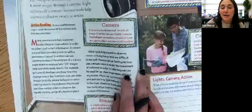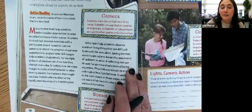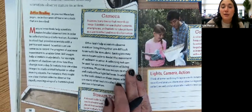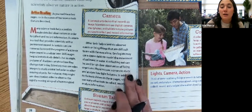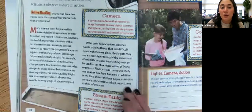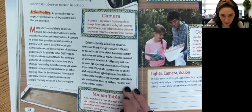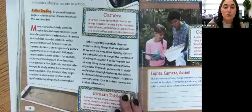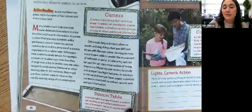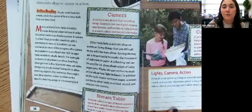Other tools help scientists observe events or living things that are difficult to see with the eyes alone. Geologists may use a stream table to model the movement of sediment in water. A collecting net can be used for up-close observation of living organisms. Physicists use mirrors to study and analyze how light behaves. In addition to the tools shown on these pages, scientists use many other tools to collect, record, and analyze information.